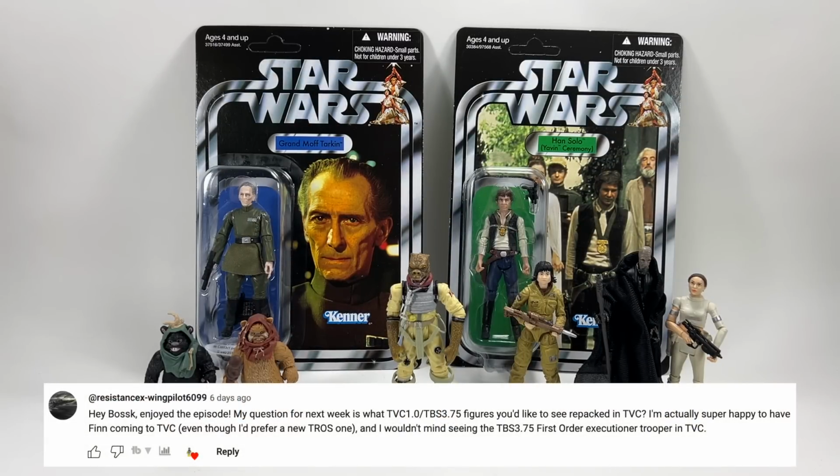Resistance X-Wing Pilot says, hey Bossk, enjoyed the episode. My question for next week is, what TVC 1.0 and Black Series 3.75 figures would you like to see repacked in TVC? I'm actually super happy to have Finn coming to TVC, even though I'd prefer a new Rise of Skywalker one.